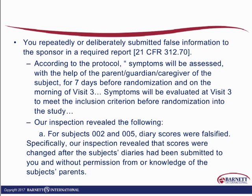So this is a really bad one, okay? Specifically, our inspection revealed that scores were changed after the subject's diaries had been submitted to you and without permission from or knowledge of the subject's parents.